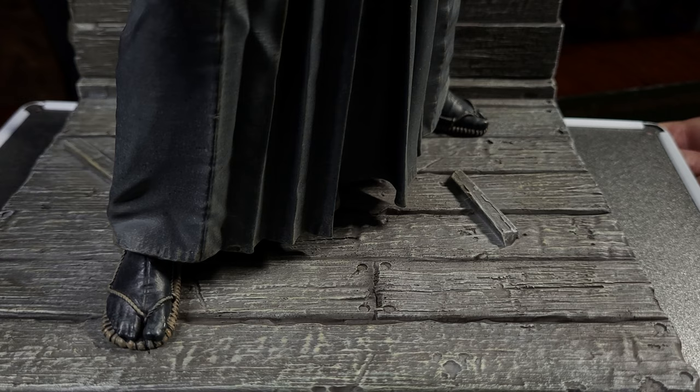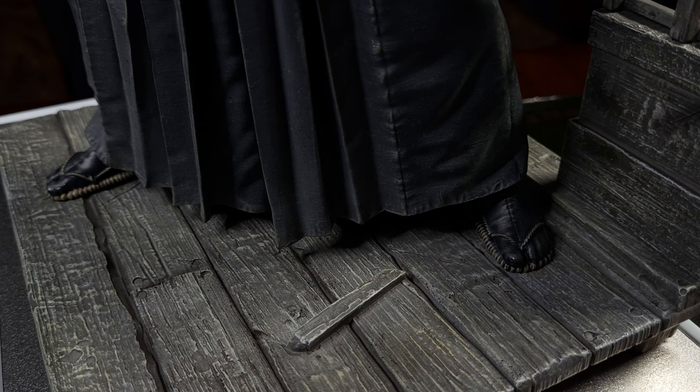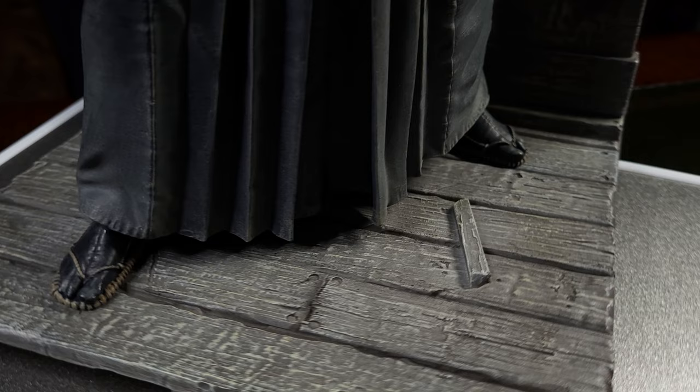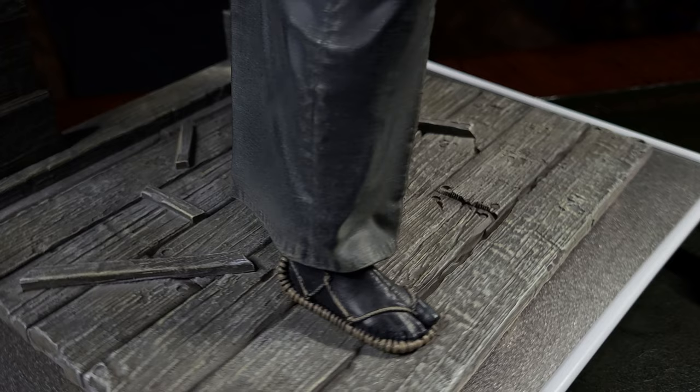Take another little look here at the base, diorama, the feet, and the end of the kimono, which doesn't look like a solid sculpt. It looks like material, but it isn't. It's very convincing. Solid sculpt, but it just looks so natural. Weathering as well on the ends.